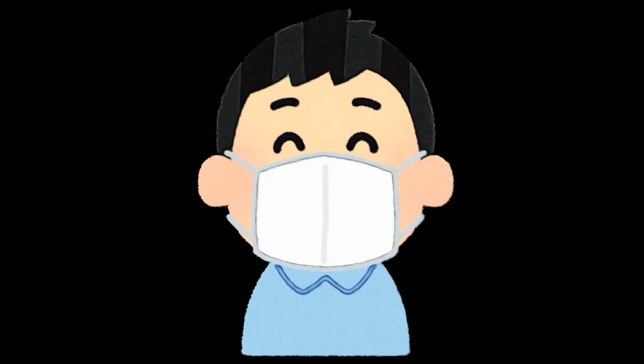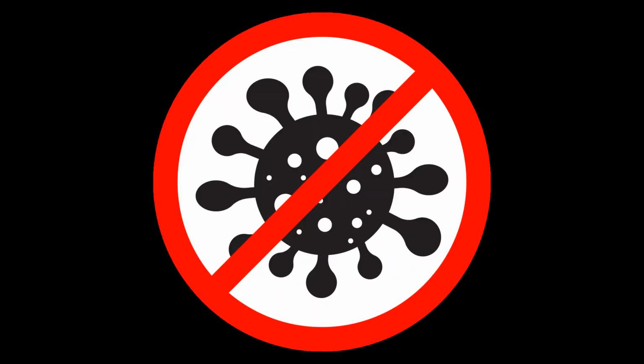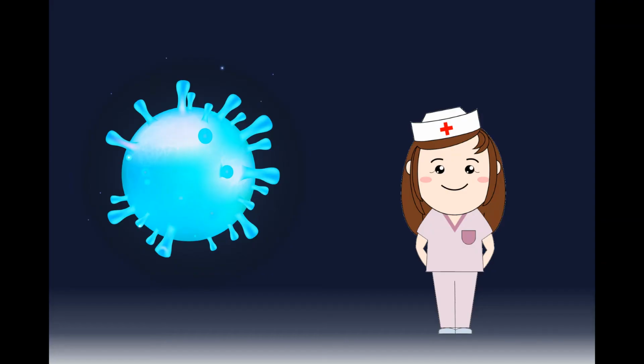Most masks are made with multi-layered fabric and have bands that hook over the ears. They are designed to provide a physical barrier that prevents the spread of germs from person to person. Wearing a mask helps to make sure that you are not breathing in other people's germs that may be in the air. It can also prevent other people from breathing in your germs if you are sick.